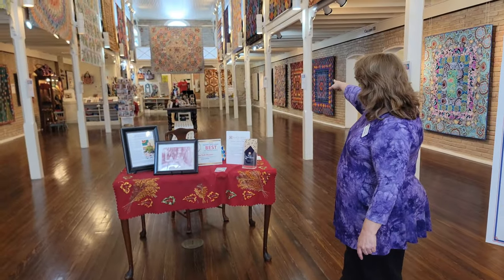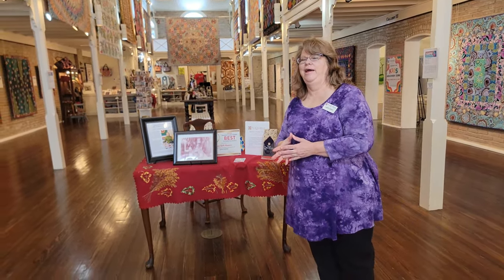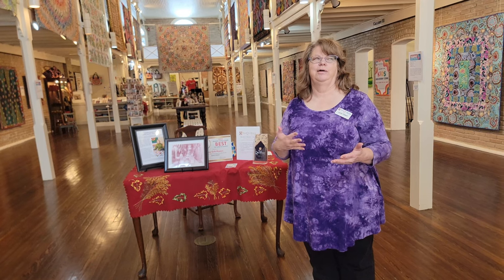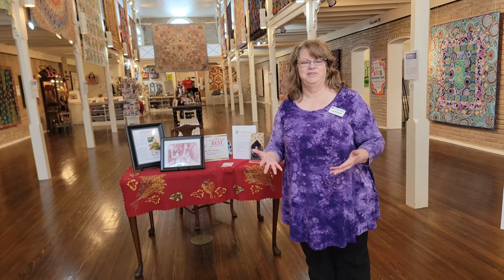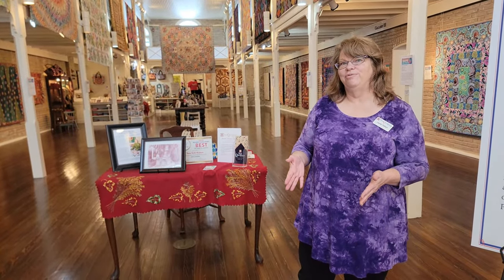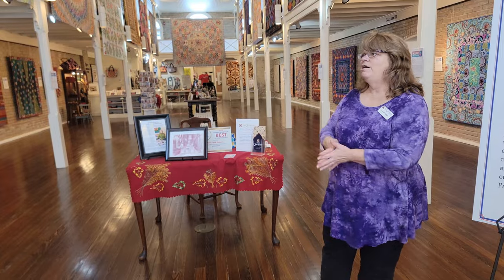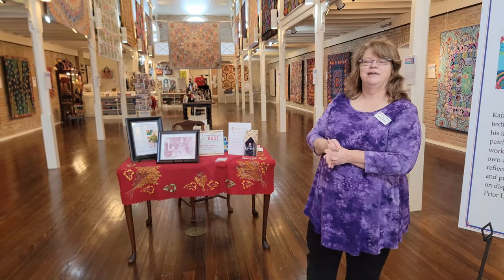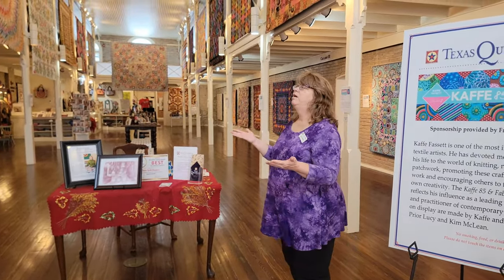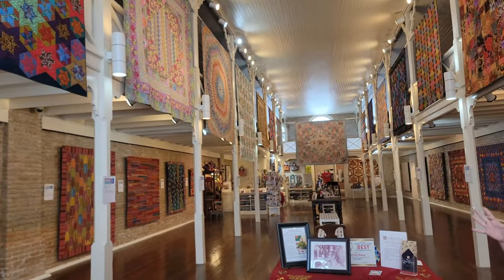So in the archway back over this way, we have the Pierce Memorial Library, and we have the Colville collection of toile du jour and chintz fabrics of the 1700s and 1800s. We're the largest research library in the Southwest for fabric and textiles. Right now, our exhibits are Kaffe Fassett 85 and Fabulous. These are all Kaffe fabrics. He's known for the really big prints, flower prints, and that kind of thing.